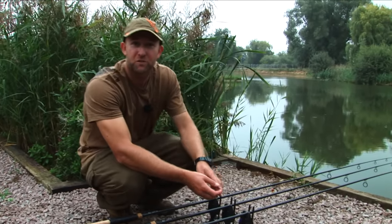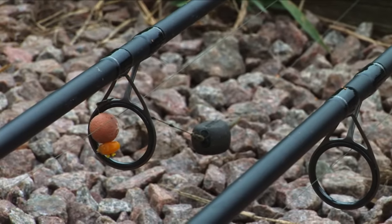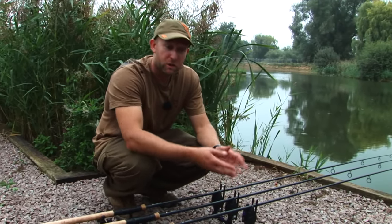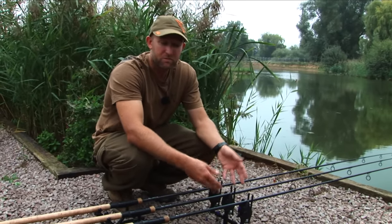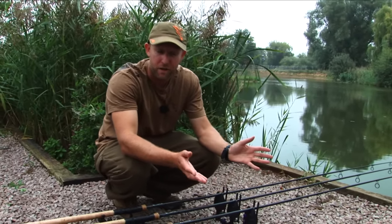That's the rod sorted for tonight. You notice I'm only fishing two rods here. The swim's actually really shallow, it's only about 3 foot deep. So my theory is more lines running through a shallow swim might just create extra pressure, and with too much pressure the fish might just vacate and go to another area.